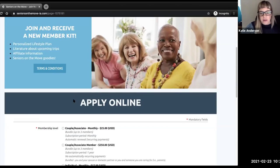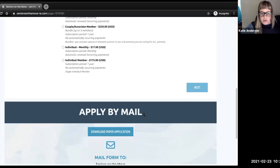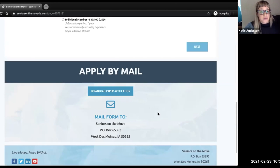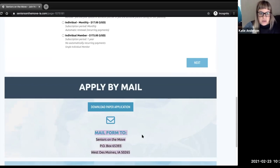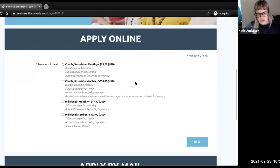You've got apply online, and I'm scrolling here, it's catching up, and then apply by mail. So applying online is super easy, but if you do want to do it the old-fashioned way, this button is going to get you to download that paper application where you can then print and send it in. And then this is our lovely address where you would send it to if you were to print it off. But if you would want to sign up online, this little form is going to take you through that.